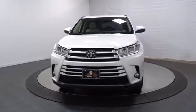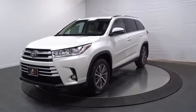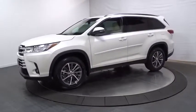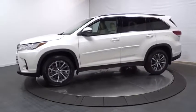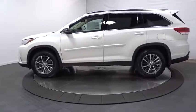We are pleased to show you the 2019 Toyota Highlander. The Highlander is the SUV that's thought of everything. The Highlander offers seating for up to 7 and features Toyota's innovative center stow design. The second row bench seat folds away, leaving a pair of captain's chairs.